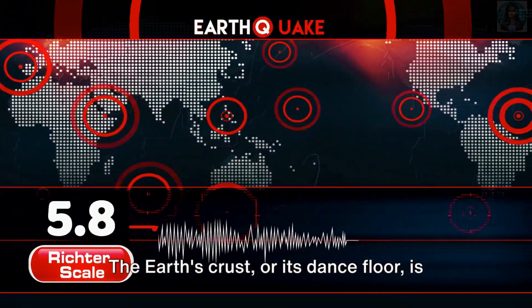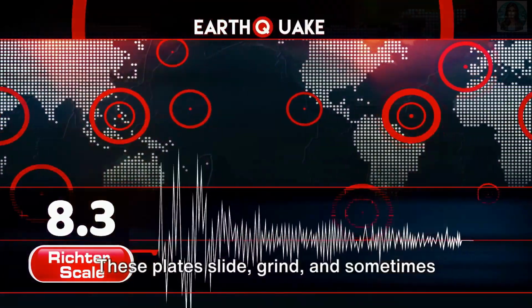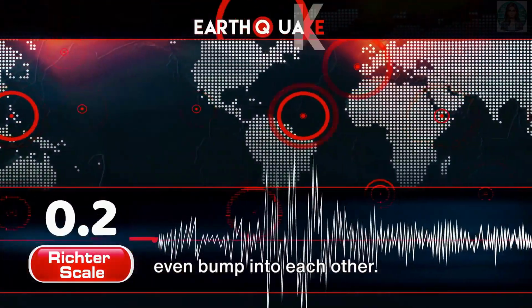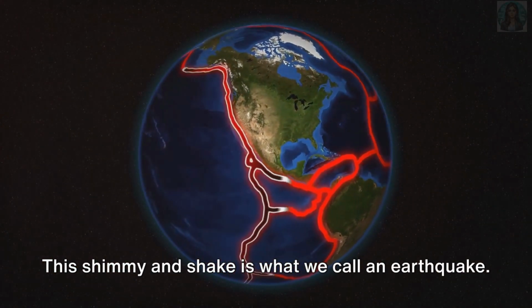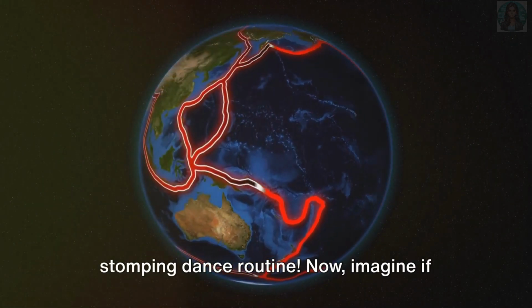The Earth's crust, or its dance floor, is made of giant plates that are always on the move. These plates slide, grind, and sometimes even bump into each other. This shimmy and shake is what we call an earthquake. It's like the Earth's version of a stomping dance routine.